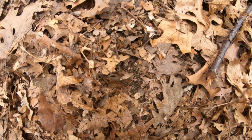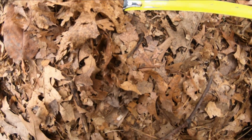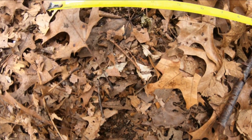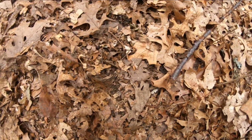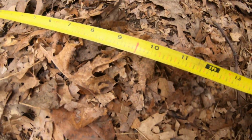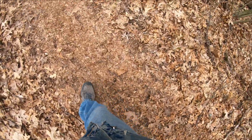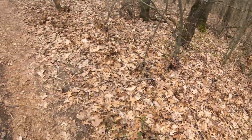Here's a nice little possible track again, where toes could be. Heel about 3 inches, about 6 up top, maybe 7. Leaves have fallen down since then. It's about 11 inches compared to the track earlier. It was 14 by 6. So I don't know. It's interesting.